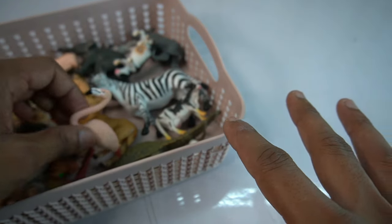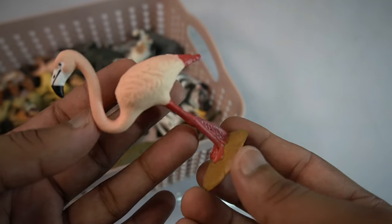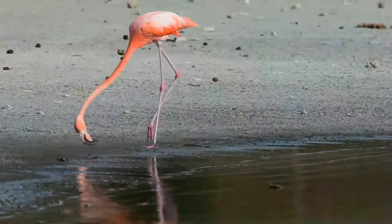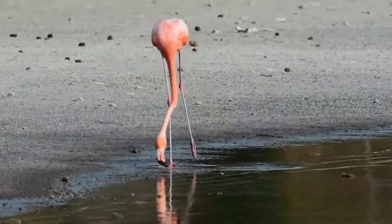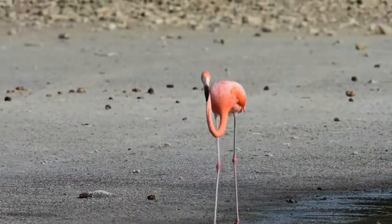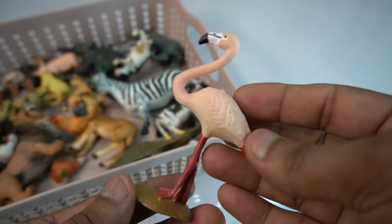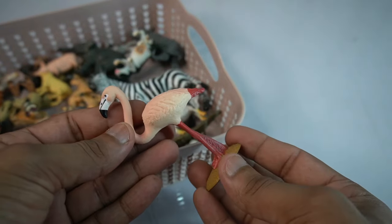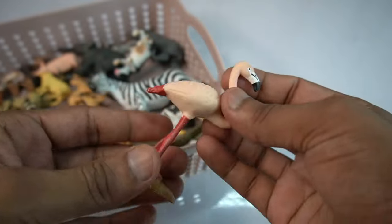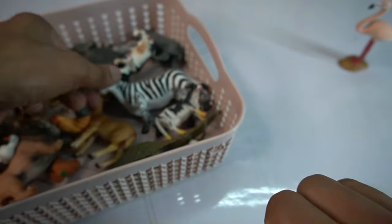So, guys, first, wow, greater flamingo. Beautiful look, guys, greater flamingo. Look is very nice, guys. Realistic, amazing figure. Design is so amazing, guys. Realistic, so beautiful. So that's this one, and guys, next figure.